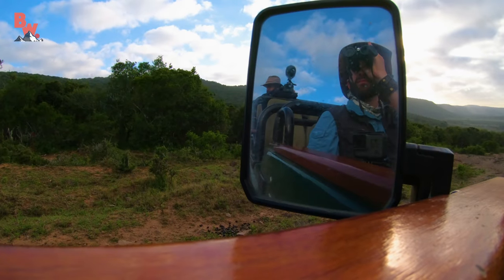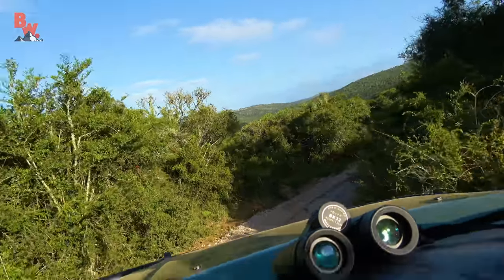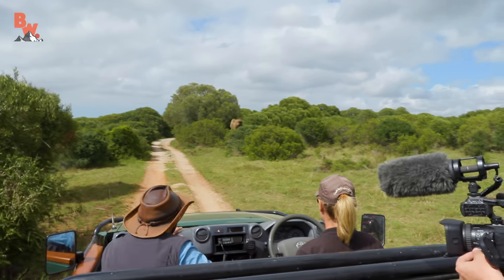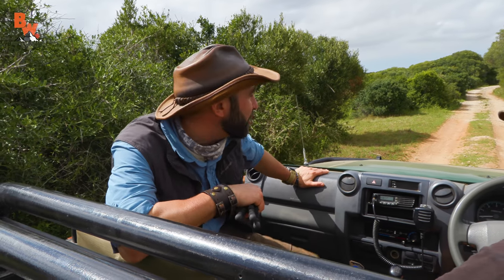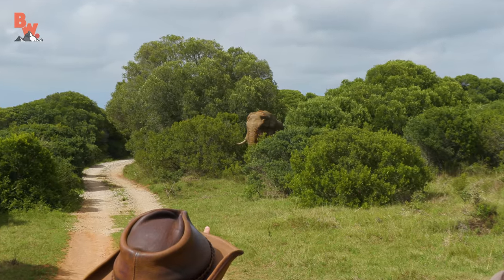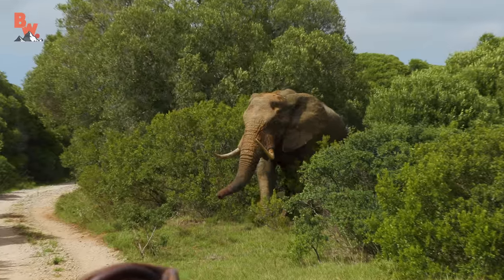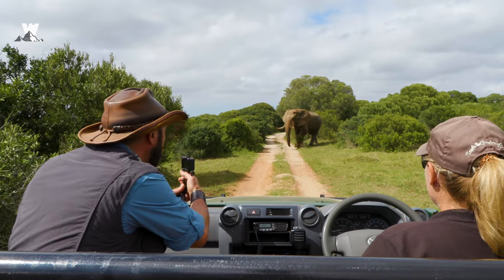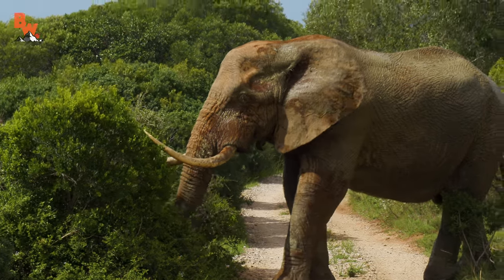We thought that the Big Tusker had completely eluded us, yet just when we were ready to call it a day, he mysteriously materialized from the shadows of the underbrush. Guys, we have found the Big Tusker. He's right here off the side of the road. This is him right here. Look at him coming out. Wow, look at the size of that elephant. If you thought the elephants we saw earlier were big, they don't even compare to this giant. Look at him coming right toward the vehicle.